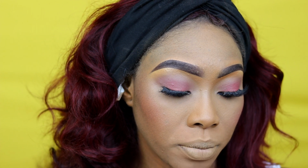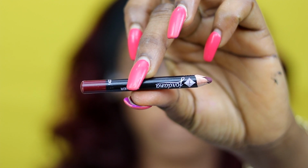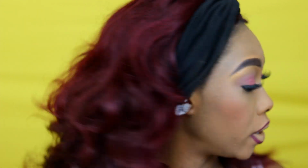And you just go over to your lipstick. The Jordana lip liner in Melot. NYX, LA Girl, all those drugstore brands. You can use any of their wine pencils. I'm going to be going in with the NYX Soft Matte Lip Cream in Milan.